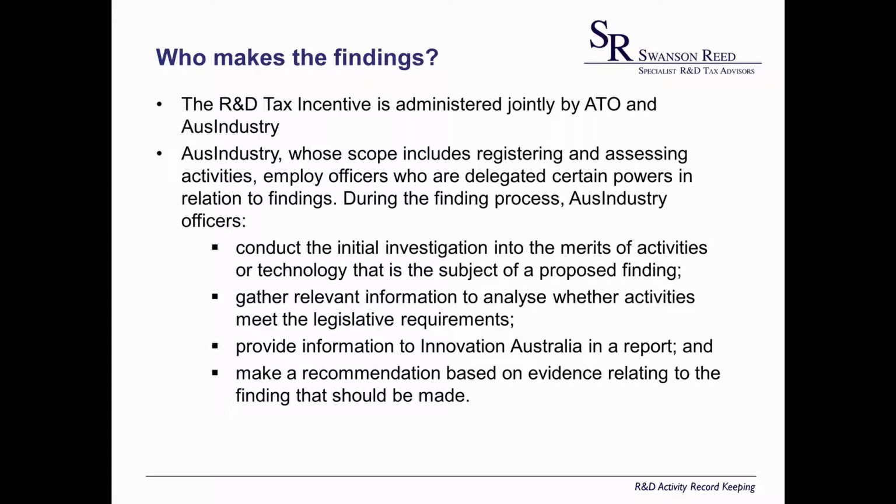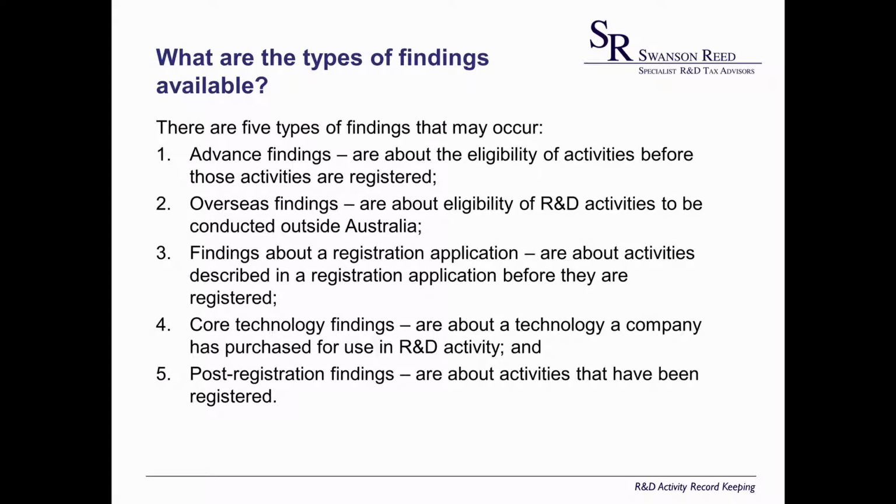They provide information to Innovation Australia in a report and make a recommendation, based on evidence, relating to the finding that should be made. There are 5 types of findings that may occur. 1. Advanced findings, which concern the eligibility of activities before those activities are registered. 2. Overseas findings, which determine eligibility of R&D activities to be conducted outside Australia against the specific rules for overseas R&D. 3. Findings about a registration application.